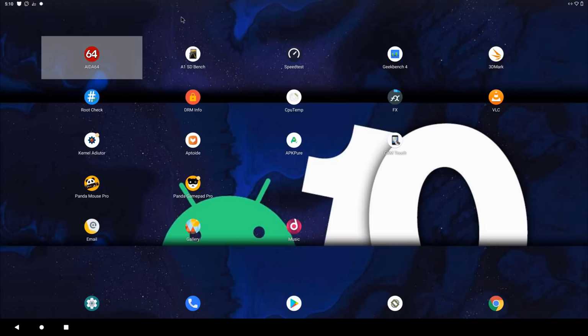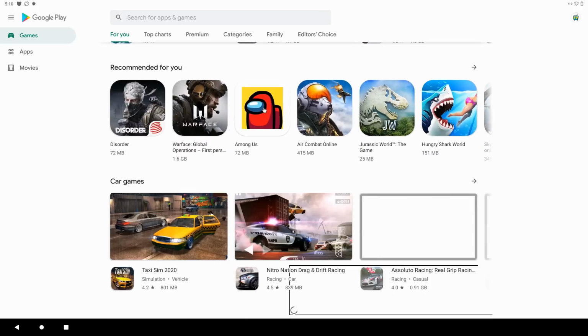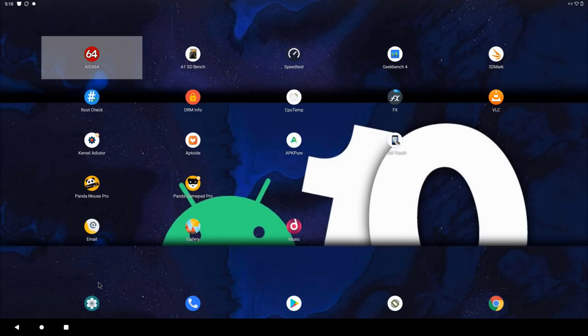So those are the upfront issues, and I'm sure from reading the forums that AMD is fairly new to the Android x86 community and they have already started working on compatibility. So rest assured there will be much improvements in the future. So this is the first time I'm running Android x86 on AMD hardware.